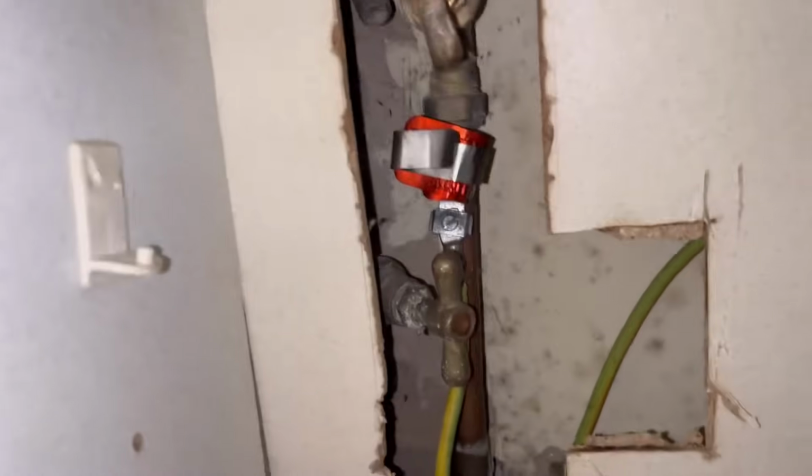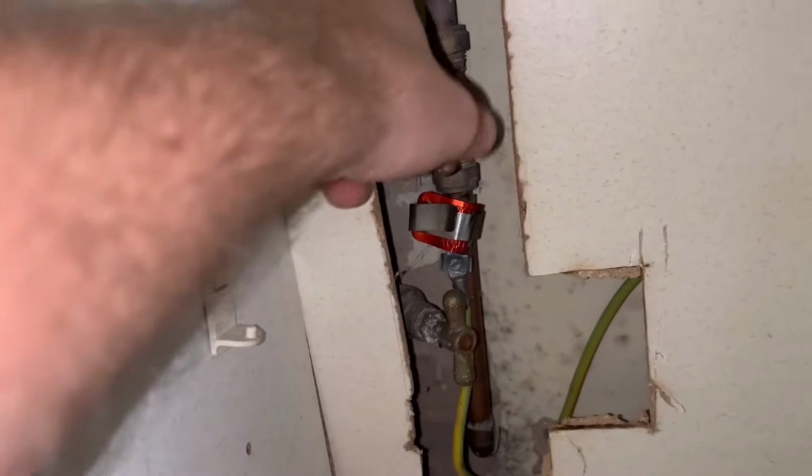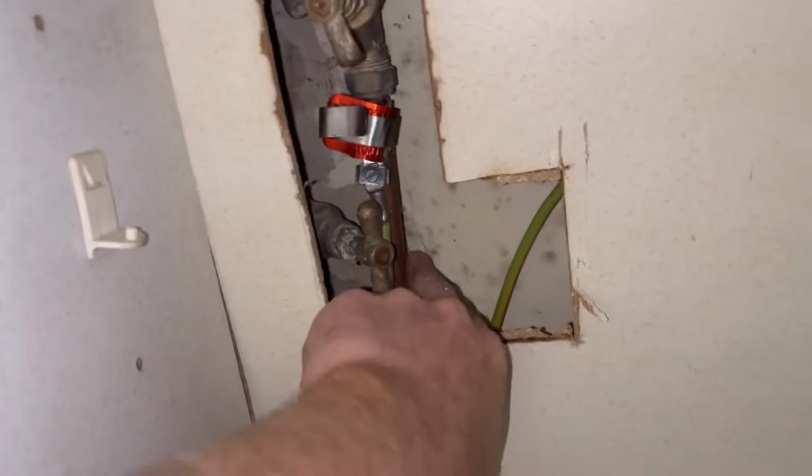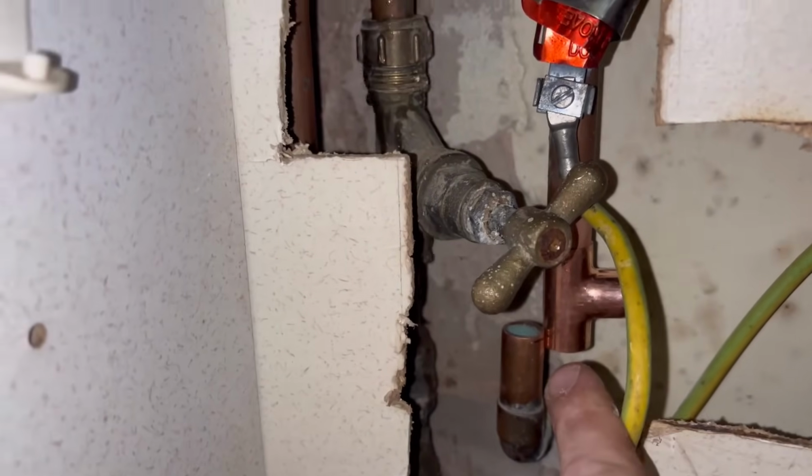I think it should be all right like that. If I leave that open, actually, if I close that off, which is tight as anything, open the outside tap, cut into that, and see if I can get something onto there. The problem I've got now is I haven't got enough room to get this T in here.